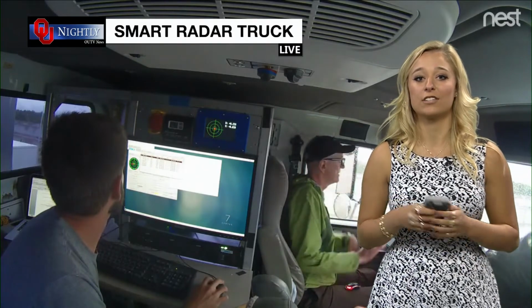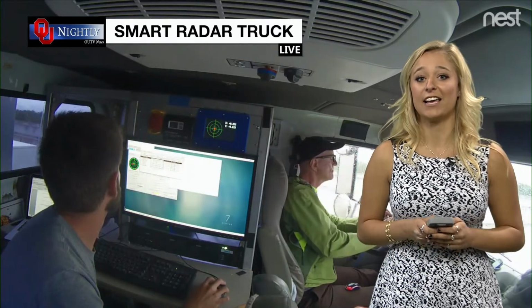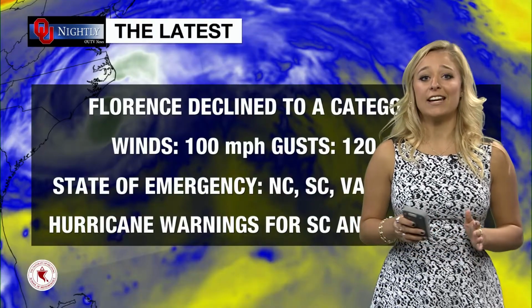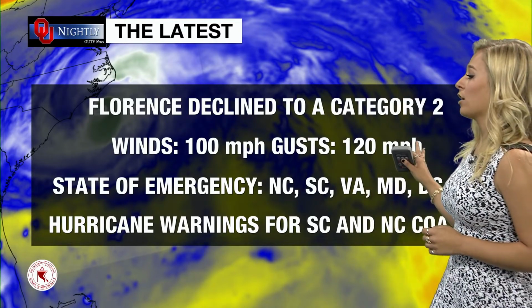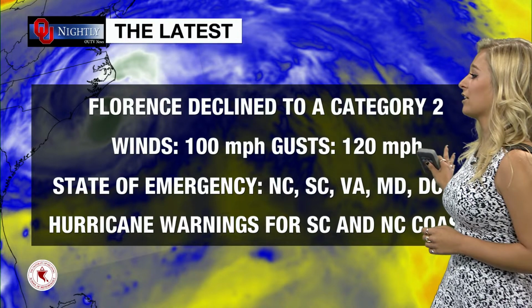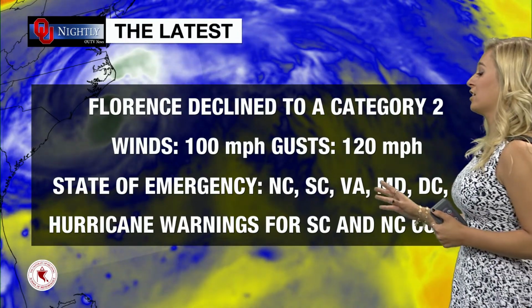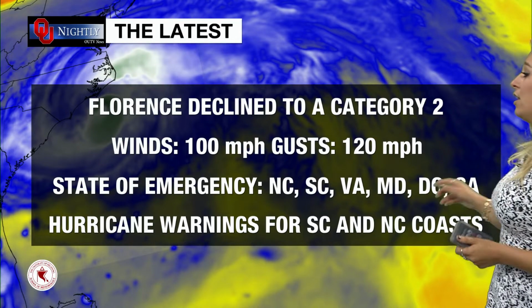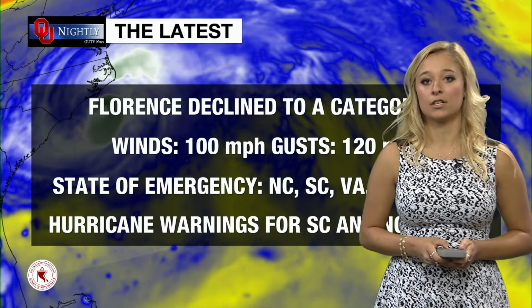Biggerstaff is actually aboard this truck right now, so it's awesome to be here and to be experiencing that here at OU. So the latest on Hurricane Florence, like I was saying, it's a Category 2 storm. Winds right now 100 miles per hour and gusts at 120. So we have a state of emergency right now in North Carolina, South Carolina, Virginia, Maryland, DC, and Georgia, and hurricane warnings out for South Carolina and North Carolina coasts.